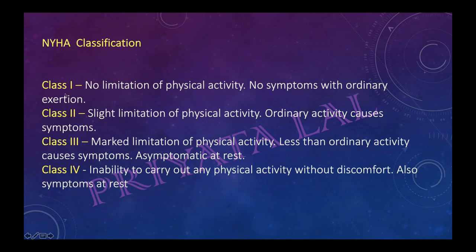If class one is there, then there will be no limitation of physical activity and no symptoms on ordinary activity. In class two, there will be slight limitation of physical activity, and if they do ordinary activity, that can cause symptoms. Okay. Then in class three, there is a marked limitation of activity. Even doing less than ordinary activity causes symptoms in these patients, but they have no issues when they are at rest. But in class four, they are symptomatic even at rest.